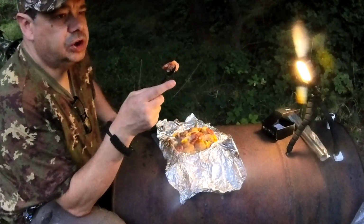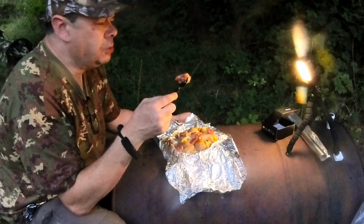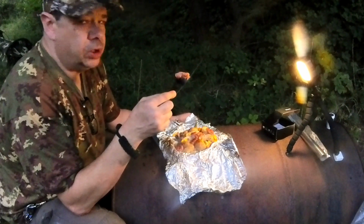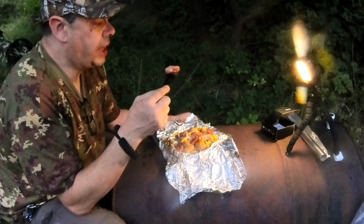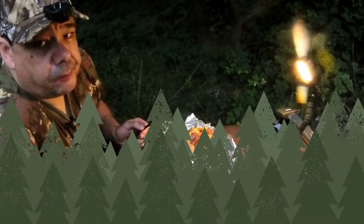That's okay for a high risk location where you don't want much smoke. But to be honest, if it's that high risk, I'll be using the meths cooker or the gas. Okay, bring it back in a bit.